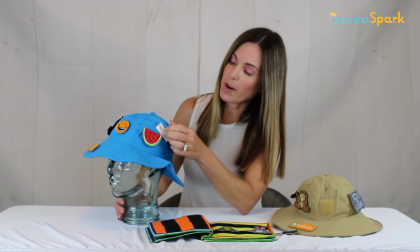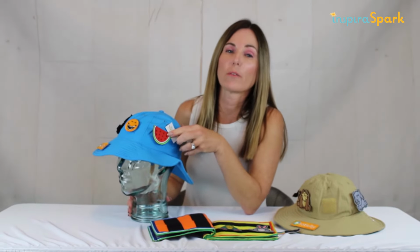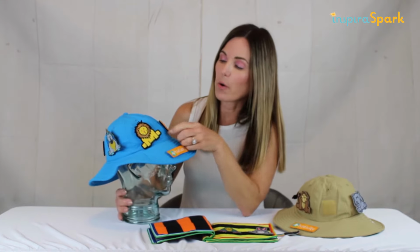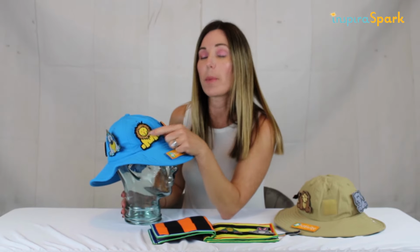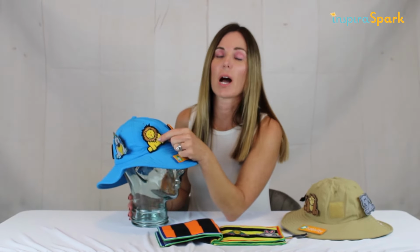We have our fresh fruit collection with our watermelon, a great way to work on food choices and food preferences. And then over here I have a lion, which has the chenille, nice soft textured pattern from our safari collection. Again, if you have a child that really likes those soft textures, this is a great way to provide your child with that texture and feeling.